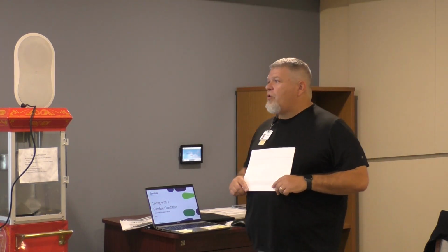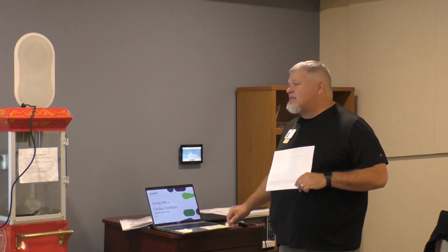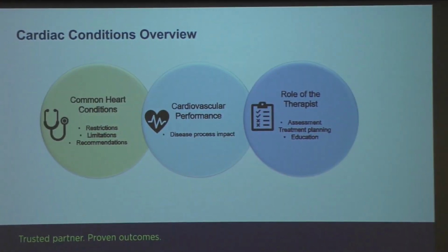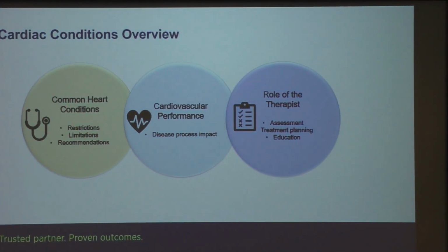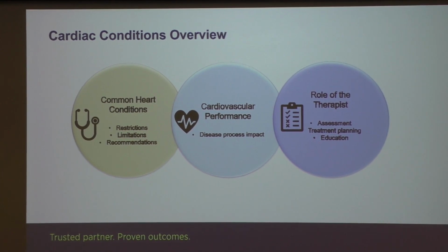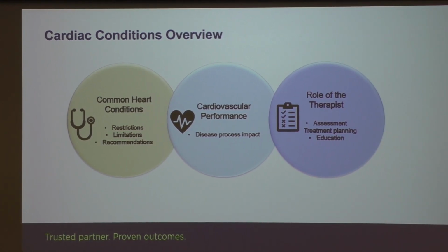So we'll go ahead and get started. This topic is living with cardiac conditions. We're going to go over some of the most common heart conditions that we see, how the disease process impacts your cardiovascular performance, and the role of how therapy can help you in this area.